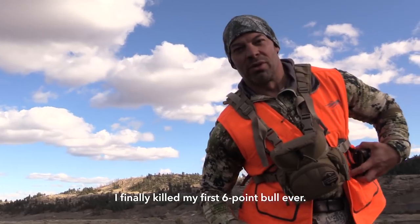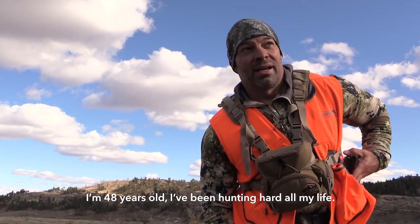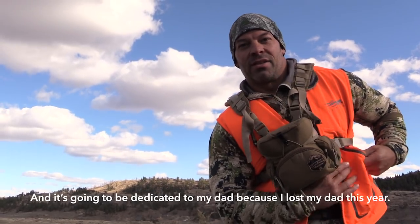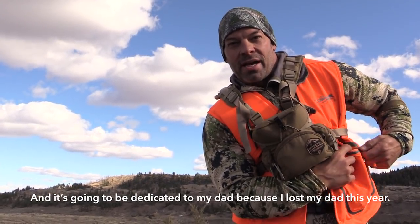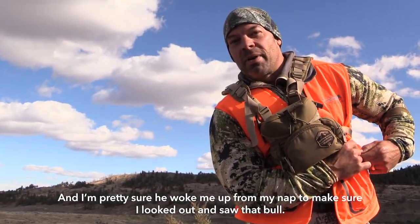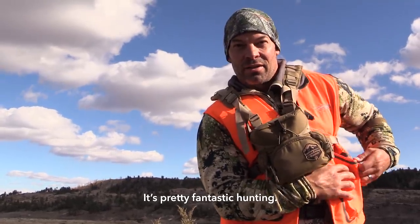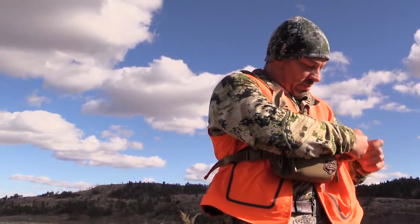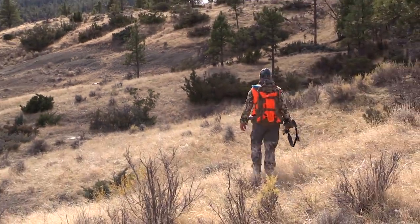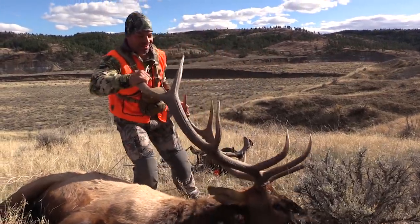Killed my first 6-point bull ever. 48 years old. Been hunting hard all my life, as long as I could, and finally got a 6-point bull down. And it's going to be dedicated to my dad because I lost my dad this year, and he's up there watching us, and I'm pretty sure he woke me up from my nap to make sure I looked down and saw that bull. So pretty fantastic hunt. Long time coming.